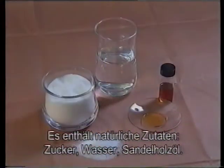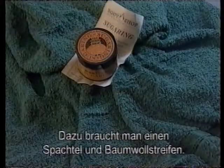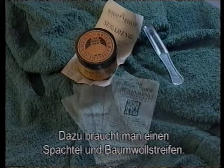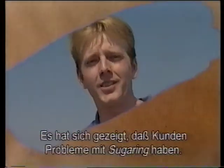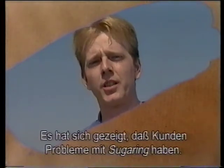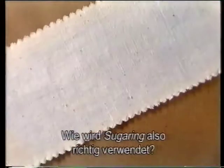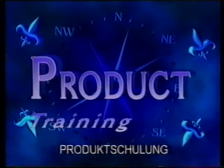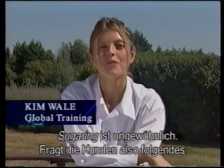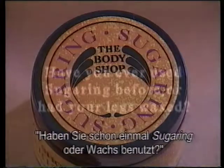Sugaring is a thick golden glass-like syrup. It's made only from natural ingredients: sugar, water and sandalwood oil. Sugaring is available in 200ml black plastic jars and should be used in conjunction with the Body Shop spatula and cotton strips. The cotton strips come from our Trade Not Aid source. Our experience in the UK has suggested that many customers have problems using sugaring, especially for the first time. With this in mind, let's just remind ourselves how we should use sugaring.